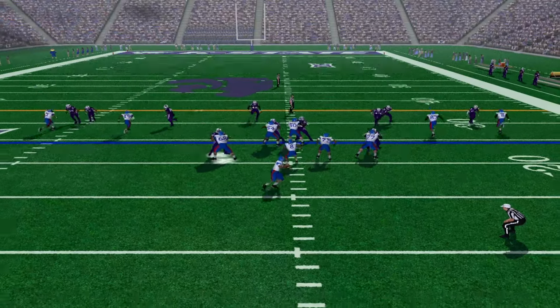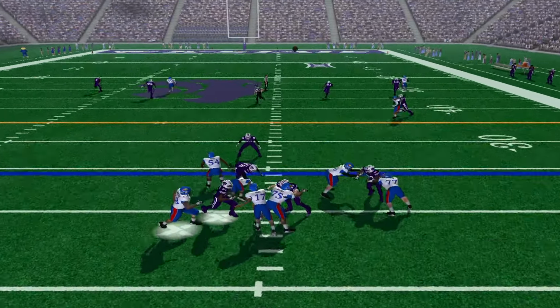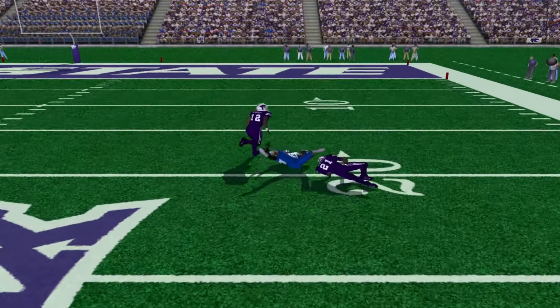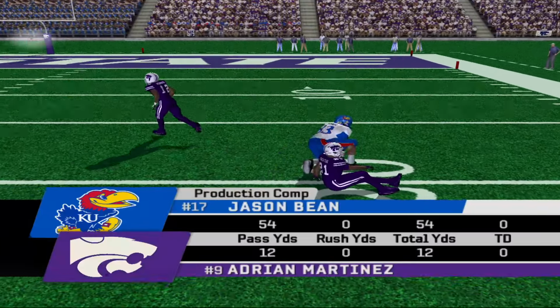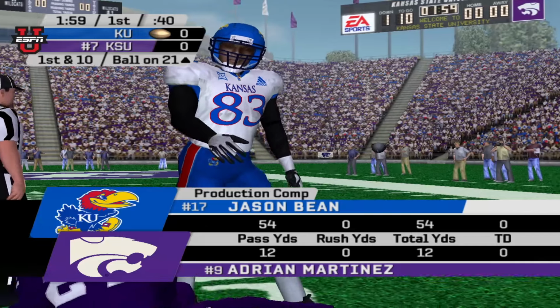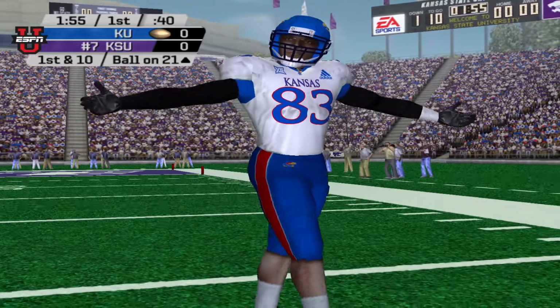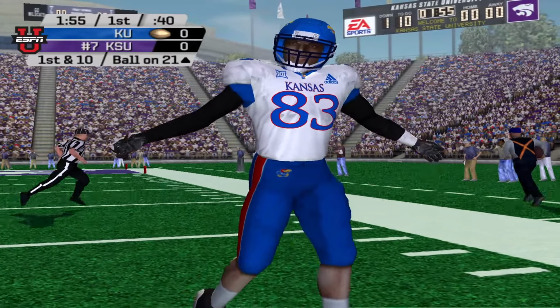Going with the shotgun here. He drops back, steps up, looks. He's going to go for the home run. He's got it on the run. Now that was a good-looking play. The quarterback put it where his receiver could get it, and now they have a first down. What I like is the faith that this quarterback has in his receiver. He's not afraid to throw it downfield.